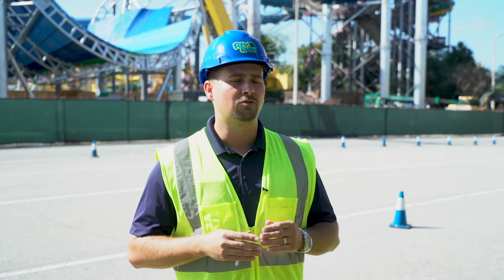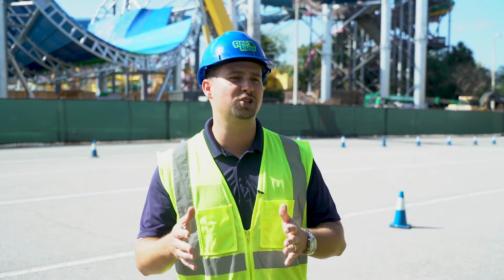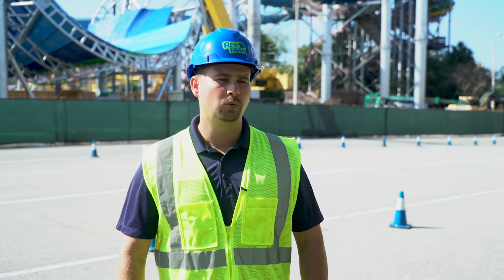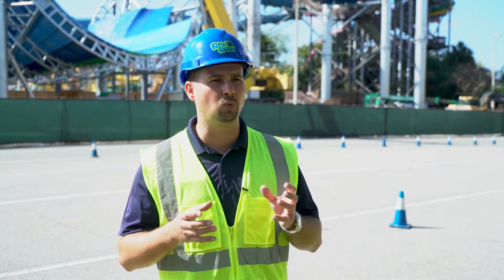of Ray Rush. Riders are going to slide along the interior walls of this giant sphere before transitioning to the next portion of the slide. What really makes Ray Rush unique are these three-in-one elements that combine into one ride experience.